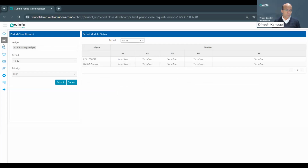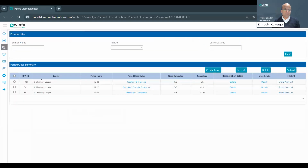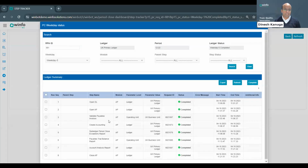So if I were to go back to the home screen, I can also look at the period close monitor in terms of how many processes are running in the background. What is the status of that particular process? So this one is in queue, this one is completed. So if I look at the completed process, it says that it started weekday -5. What are the processes which were run? Started with opening the accounting period, opening the general ledger, opening the accounting period in payables, validating the invoices, creating the accounting, subledger, period close report.